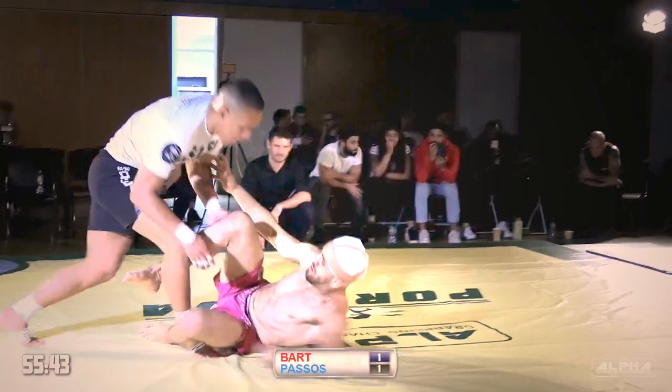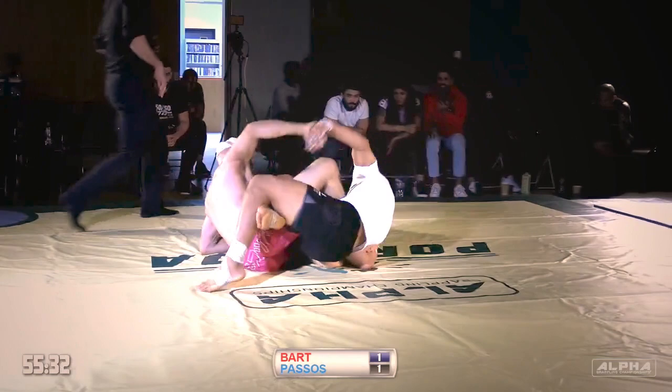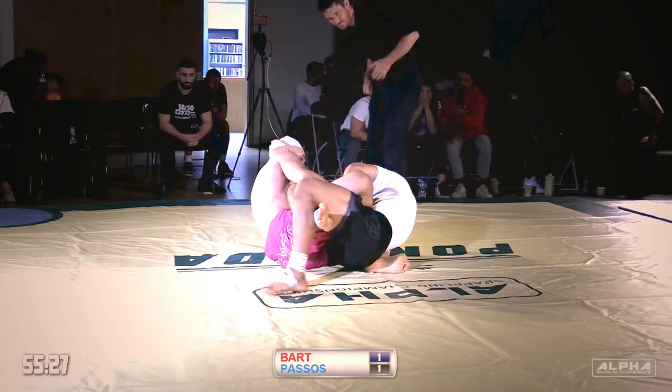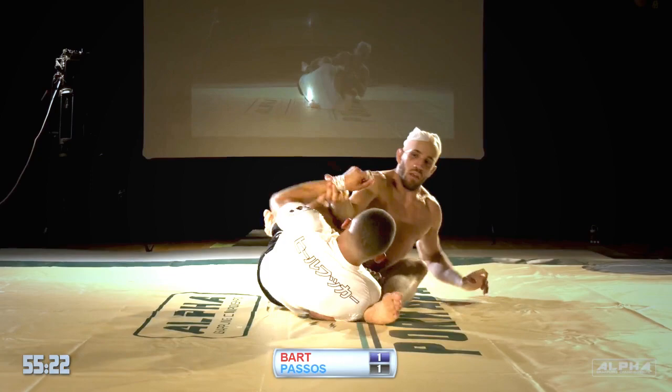Francesco again going inside Bernardo's leg, trying to get a good grip, which he does. Now he's going to look for his own footlock, but I think Bernardo is attacking Francesco's legs, and he's in deep. He's got a good triangle on Francesco's right leg. He just needs to turn himself to get that control.